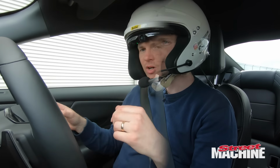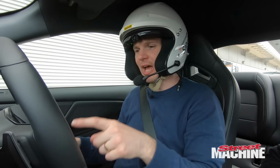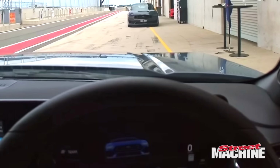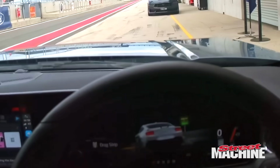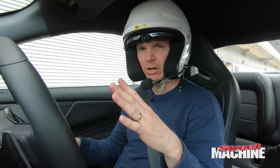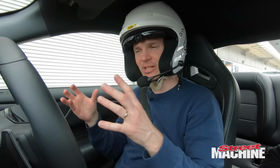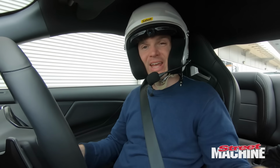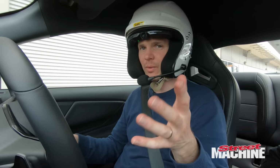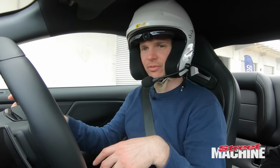Right, first thing to do is probably actually just show you how to get into the timing, and we'll also activate drag mode. So just scroll through until we get drag strip mode. That basically gives a special calibration for the MagneRide suspension, gives it a bit more squat, a bit more traction, and you'll also feel harder shifts as well. It really maximizes the car. In the S550 at least, it did make a difference, made a couple of tenths difference doing it with or without drag strip mode. So it's not just, you know, fluff.